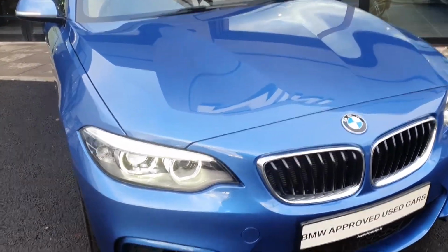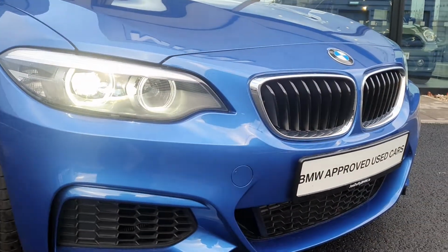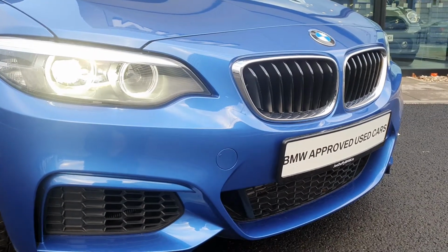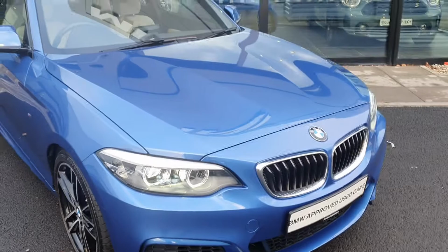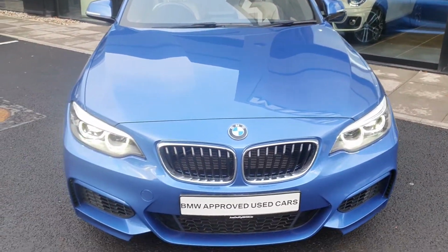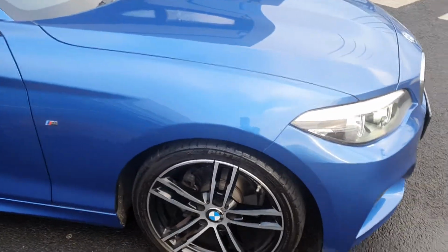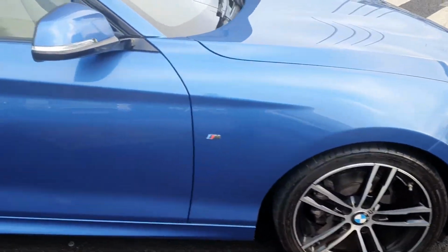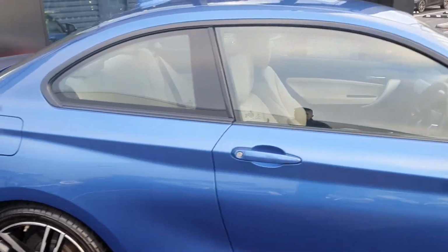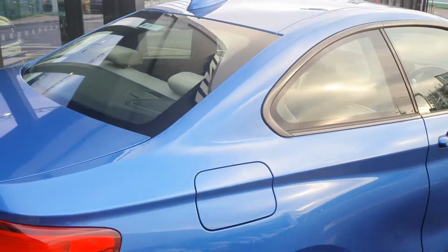Up front you have the BMW LED headlights, the iconic BMW kidney grille with the silver trim, the M Sport front bumper, the M Sport aerodynamic body kit. Come around to the side, you have the BMW spoked alloys on run flat tyres, the M Sport badging alongside, the shark fin aerial up top, the black trim surrounding the windows.